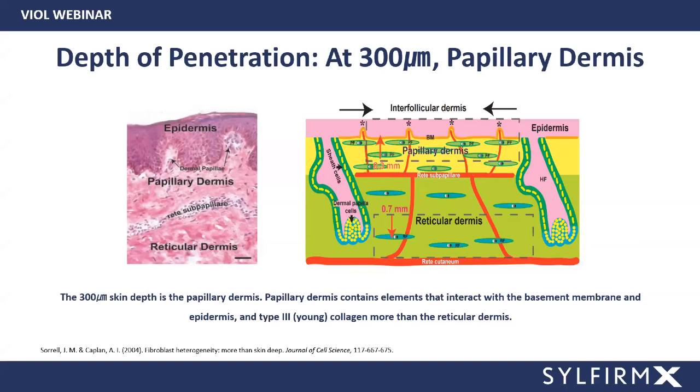The depth of penetration, excuse me, at 300 micrometers is in the papillary dermis. The papillary dermis contains elements that interact with the basement membrane zone, the epidermis and type 3 collagen more than the reticular dermis. This is also where your sleeping fibroblasts are from old sun damage. And this is also where some of your superficial blood vessels are. So as you work in the basement membrane zone, you'll get a different benefit than if you work in the reticular dermis. So again, look at where your target is, what you're trying to achieve. But when we're working at the basement membrane zone, we're actually able to reduce pigmentation and background redness.